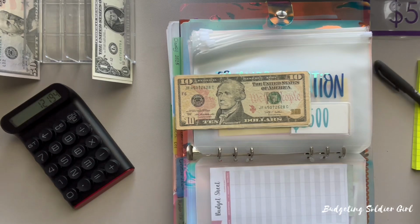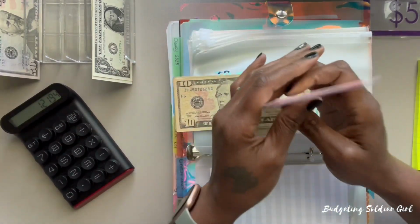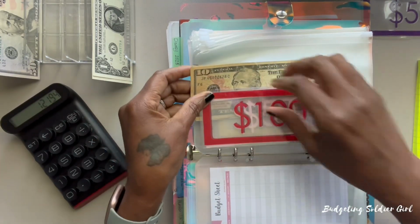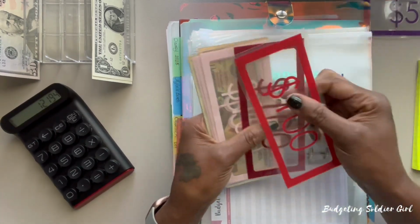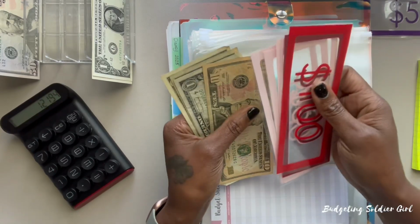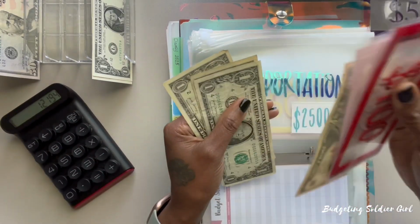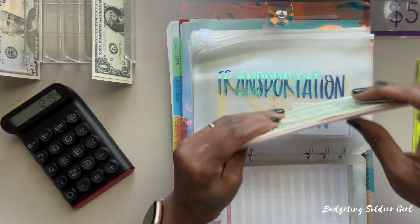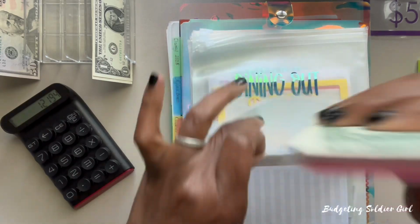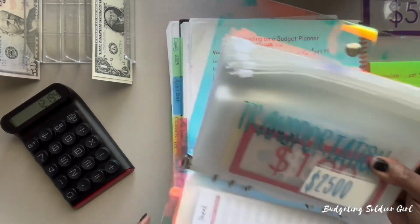And I am going to add $400 in placeholders. So 100, 2, 3. So I have 100, 200, 300, 400. I need to make me some more placeholders. So 400. And so this will leave me with 100, 200, 300, 400. The $30 that I will add when I get change. So 30, that's 40, 41, 42, 43, 400 and $43 in transportation. Set my binder back to the side.